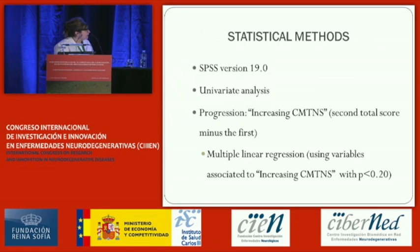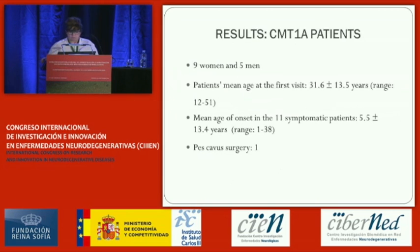All statistical analyses were performed using SPSS program version 19.0. Initially, we performed a univariate analysis comparing the patients' group modifications on serial examination, and in order to evaluate progression, we constructed a quantitative variable called increase in CMTNS, which consists of the second total score minus the first. And finally, we performed a multiple linear regression model, including all the possible predictors associated to increase in CMTNS with p-values lower than 0.2 in the univariate analysis.